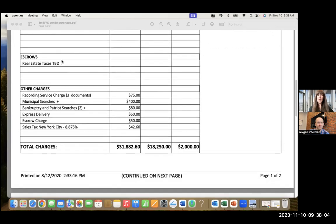Let's go down. Now, escrows, real estate taxes. It says TBD because most lenders will require any real estate tax that is due within 60 days of closing to be paid at closing. We're not going to know that until we get closer to the actual closing. While it is on the title bill, it's not really a closing cost, because that's something you would be paying anyway as the purchaser of that property.